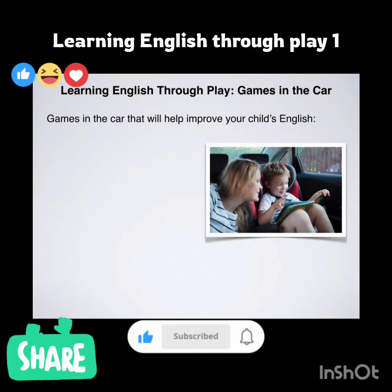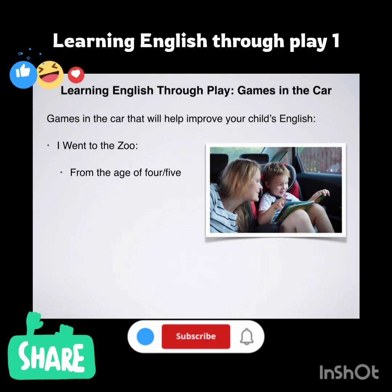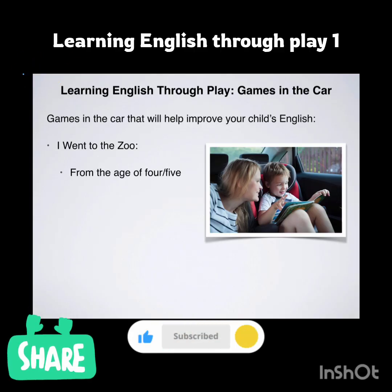Okay, the second game that we play in the car only in English, and it was the second game that we introduced to our children, is the I Went to the Zoo game. And we first introduced this game to our children at about the age of 4 to 5.